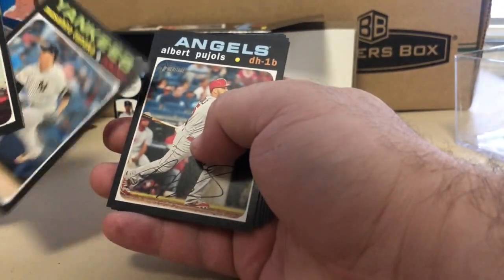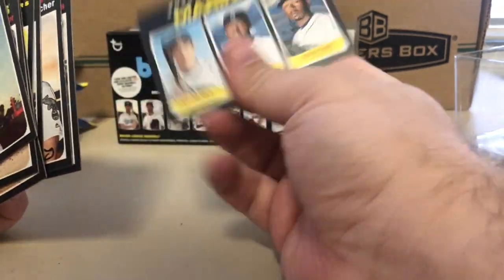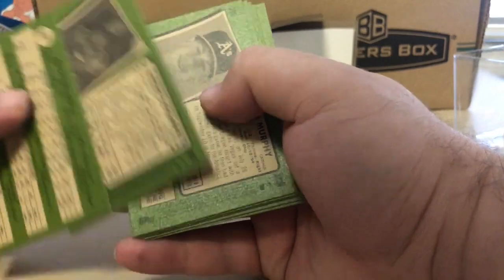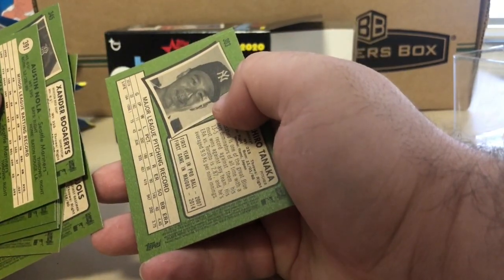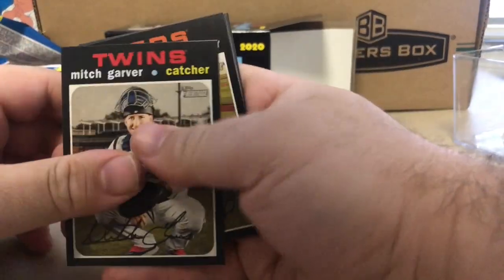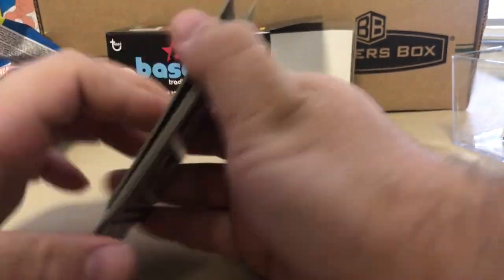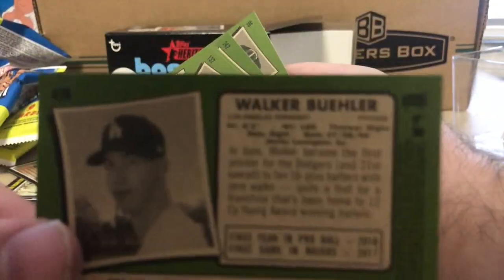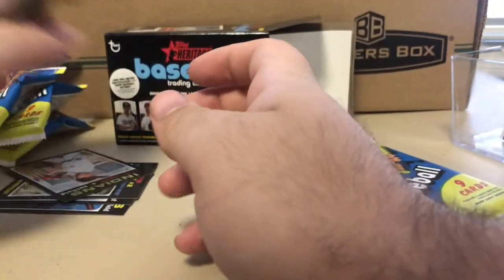Dom Smith, Tanaka. Aaron Civale and Bobby Bradley, Indians rookies. And then rookie stars, Nola, Lewis, and Dunn from the Mariners. Only three packs left. That's a short print Walker Buehler, $4.96. I'm sure that's all we get out of this box.